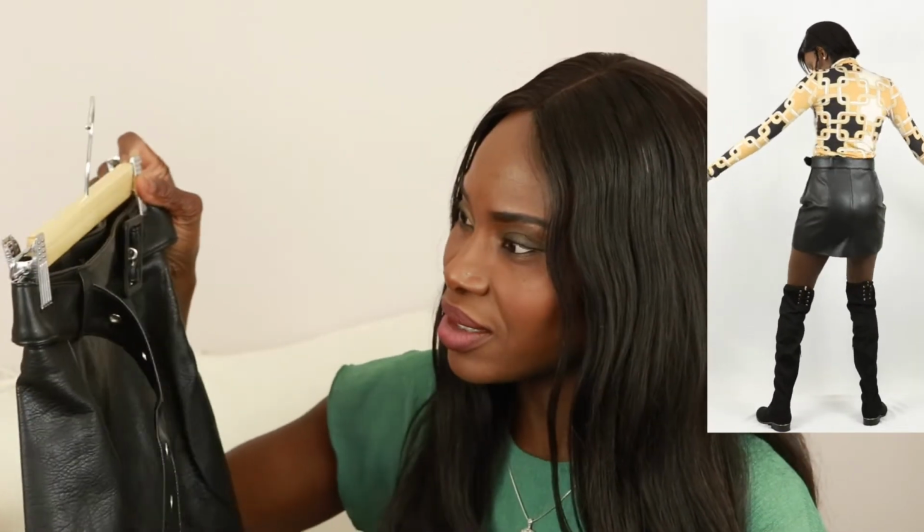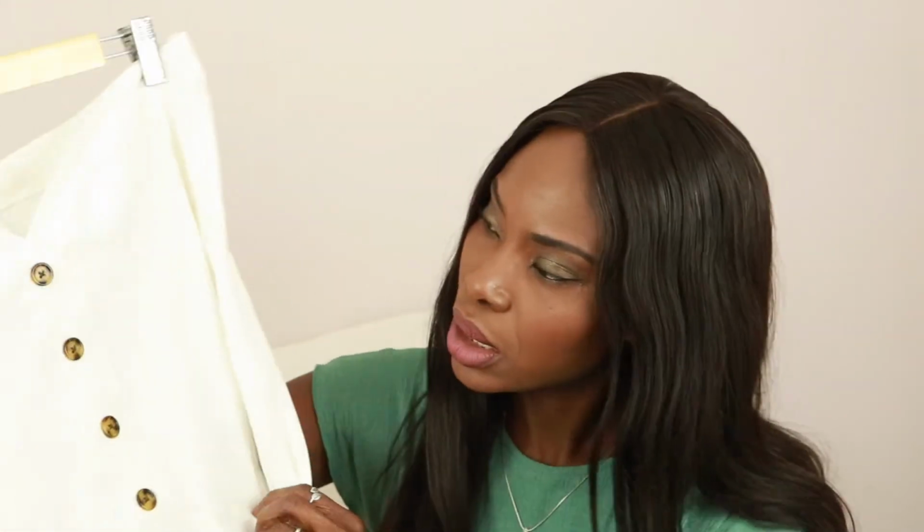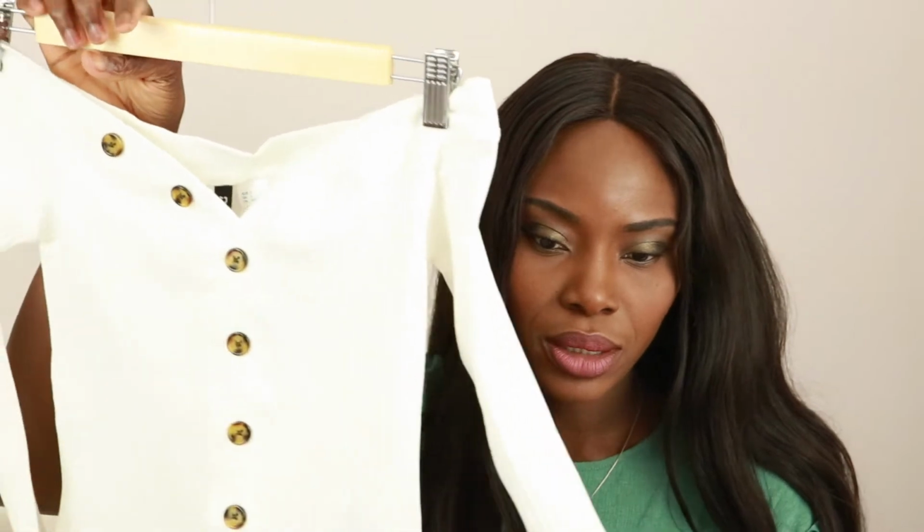So yeah, I really like it, because from my previous haul, when I did my Primark haul, I had a white roll neck top there, and that will go with this with a bit of ankle boots. You could even use trainers, because it's not too cold. You could use trainers, your ankle boots, or over the knee. But the next thing I bought was this top, guys.